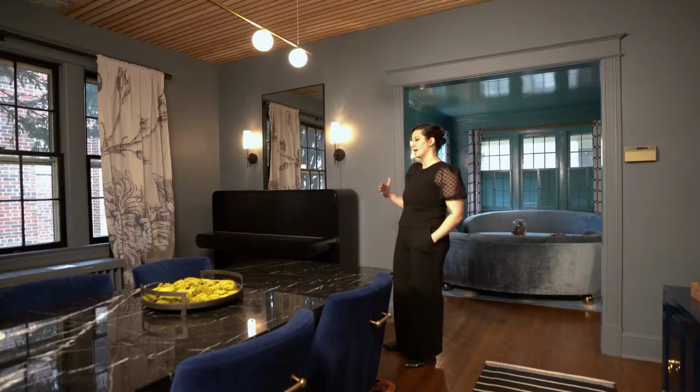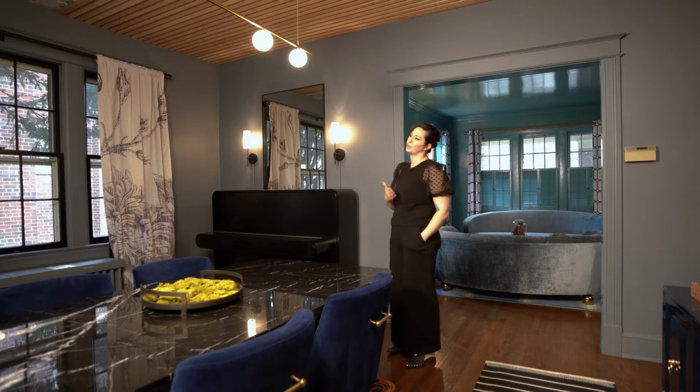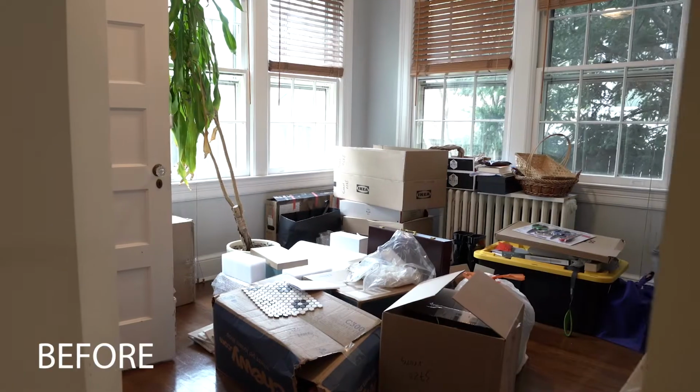Every room in this house was inspired by a different shade of blue, and so we're in the navy room right now. You'll see a little bit of touches of blues in every part of the room as we travel through the house. And let's go check out the next space.